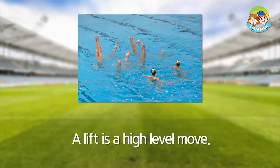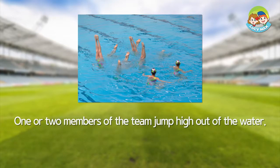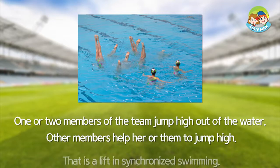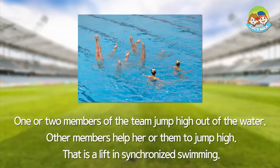A lift is a high-level move. One or two members of the team jump high out of the water. Other members help her or them to jump high. That is a lift in synchronized swimming.